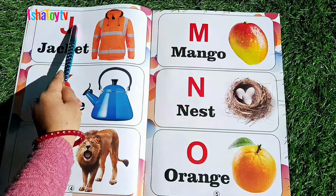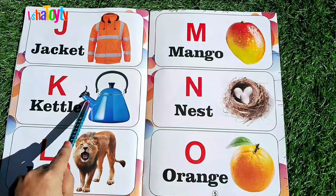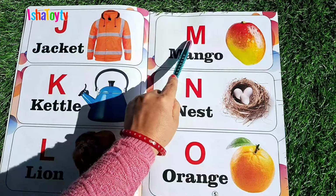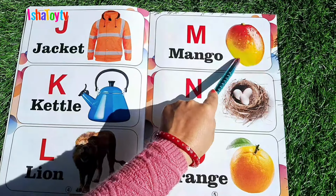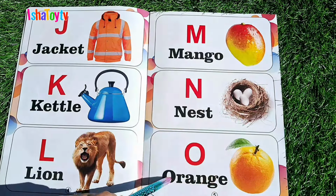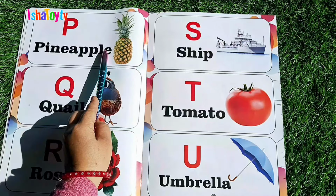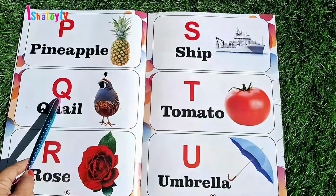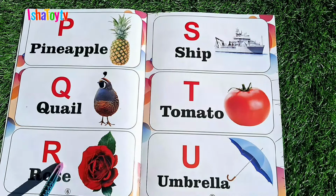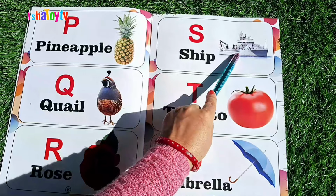J, J for jacket. K, K for kettle. L, L for lion. M, M for mango. N, N for nest. O, O for orange. P, P for pineapple. Q, Q for quail. R, R for rose.